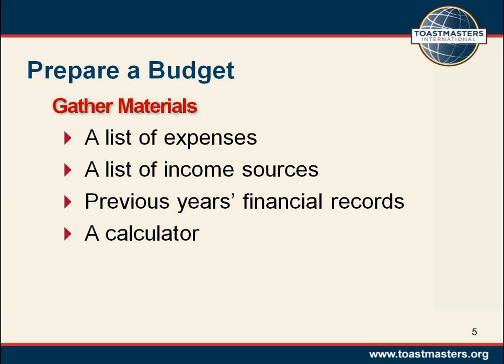And expenses are rent, beverages, if you have to pay for, say, advertising material, if you have to pay for supplies, postage. Those are expenses. A list of income sources. Income sources are your dues or anything that you receive as profit from fundraising.